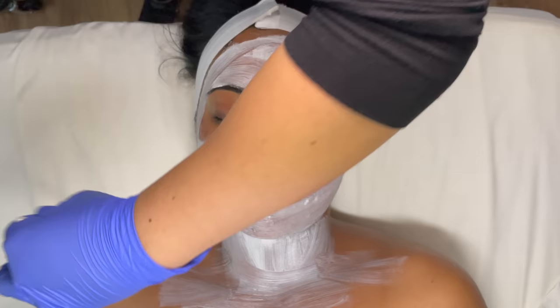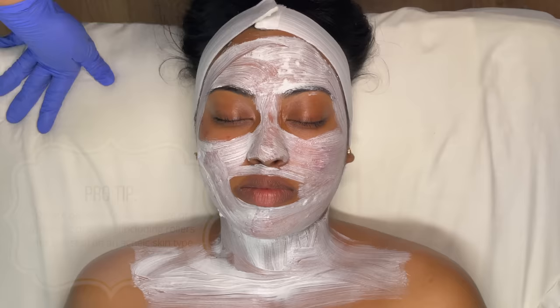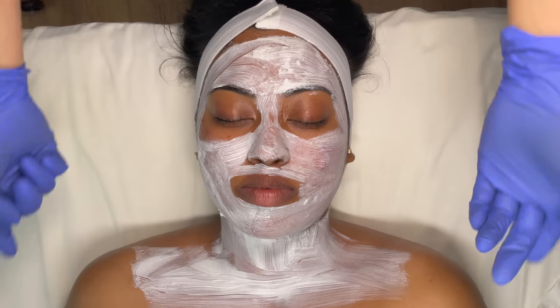Another thing about working with acneic skin types is avoiding facial massage. You really don't want to be adding more oil to the face. So it'd be okay to do an arm and hand massage or a little shoulder and neck massage.